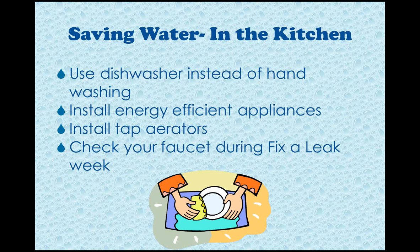Install energy efficient appliances. If all households installed efficient appliances, we would save 3 trillion gallons of water per year, or about $18 billion. Install tap aerators. A tap aerator is something that goes on your faucet that combines air with water, which divides the flow of water and also reduces the amount you're using. The last thing is to check your faucet during Fix a Leak Week, and we'll talk a little bit about that in a bit. So I think we're moving on to the bathroom.